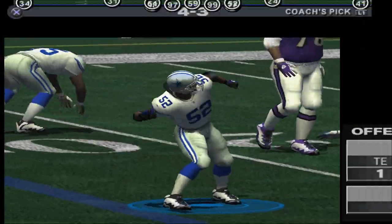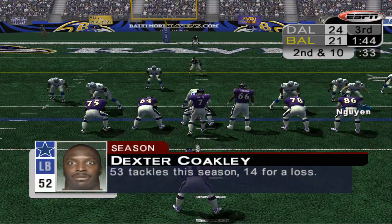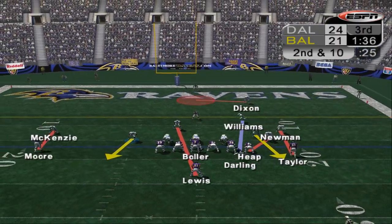Lewis will get stopped at the line, and that will bring up second down. Dexter Copley with the tackle. Dexter Copley was a one-man wrecking crew back there. He powered into the backfield and made the tackle. That will be his fourth tackle of the contest.